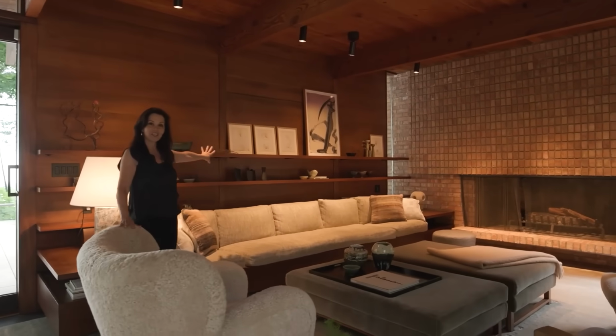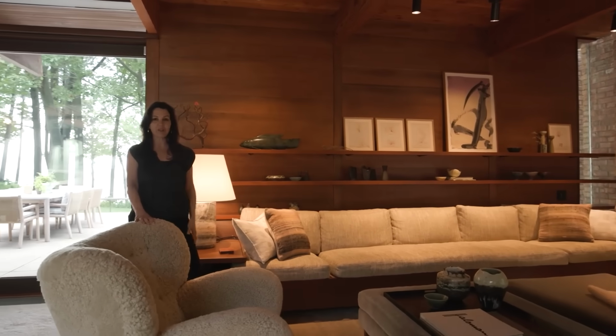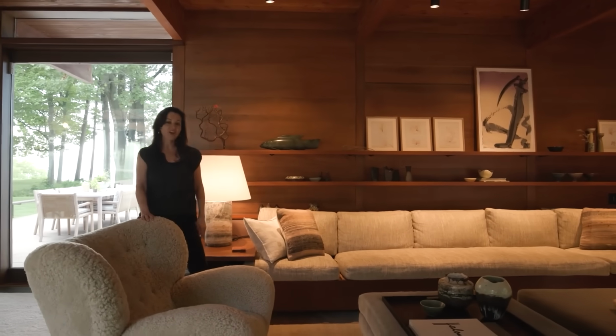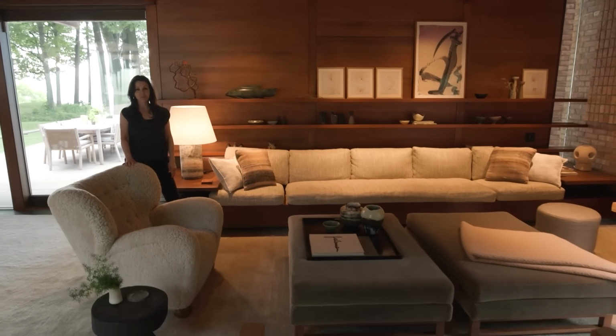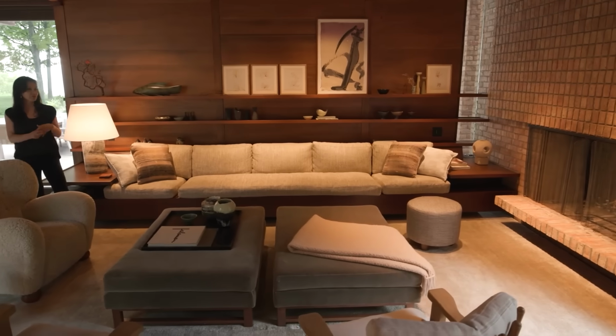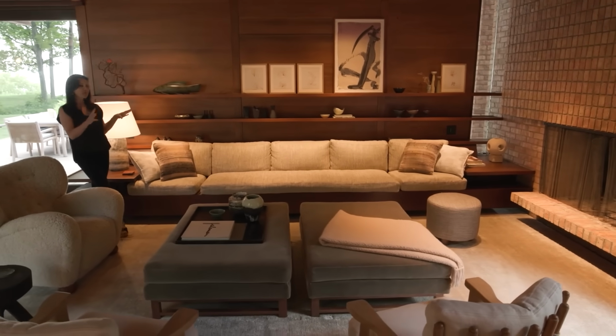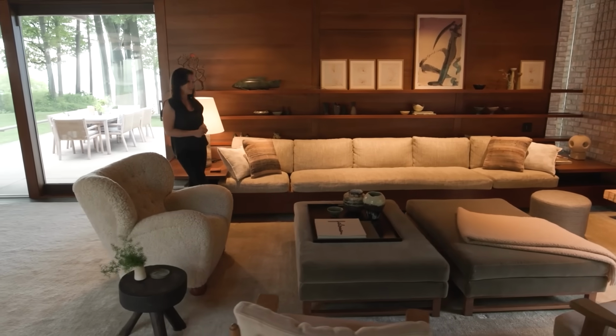I didn't do any changes to that other than reupholstering. But then I came up with my own kind of living space. I designed these ottomans to be something soft to really bring in the center. I felt like there was a lot of hard surfaces with the fireplace, and I wanted something soft to kind of ground this seating grouping.